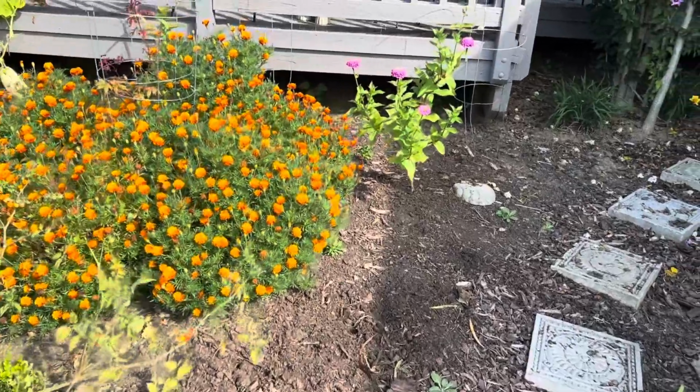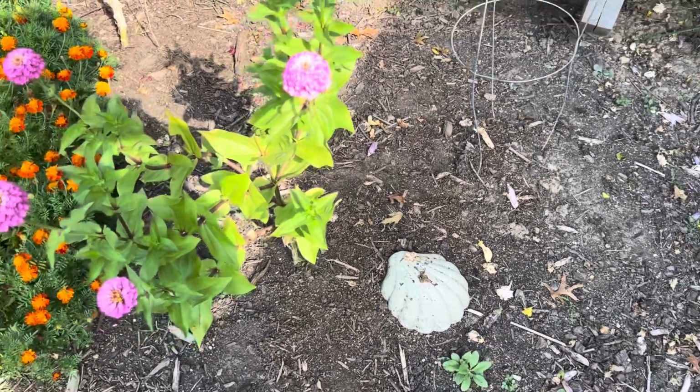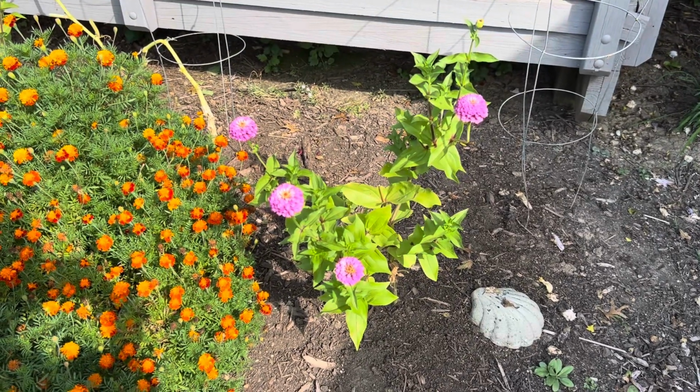I did lose a betta fish, and I buried her here under this little seashell. So that's her final resting place, but I'm thrilled that she has a nice zinnia plant to rest under.